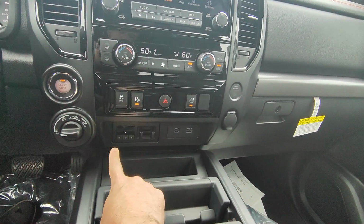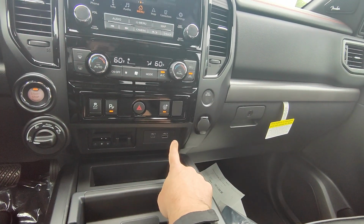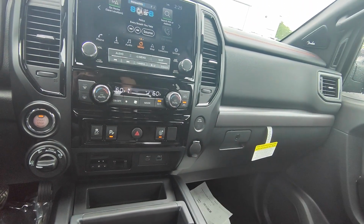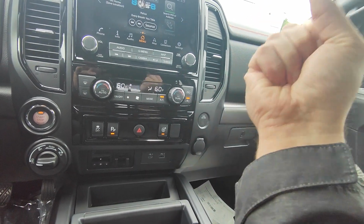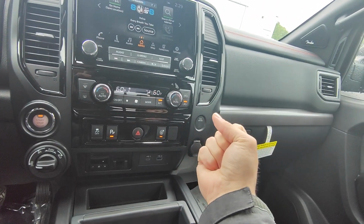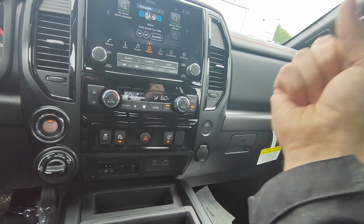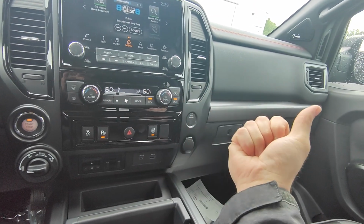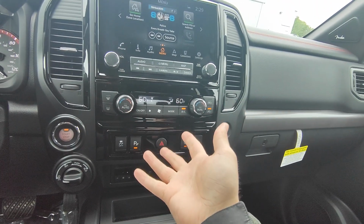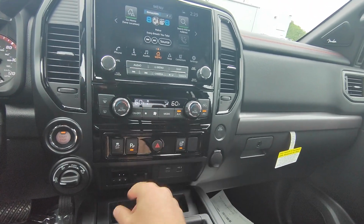You do have the trailer brake controller down here, as well as 2 fast chargers. Those are going to charge your phone incredibly fast. Not quite as fast as charging in a house if you've got like a 120 watt brick, but way faster than it would be in any other vehicle really that I've been in. This way you actually gain a charge while you're using your phone, rather than having it plugged in purely so that it doesn't die. So you'll actually gain a charge, which is really cool.